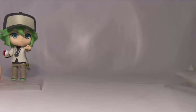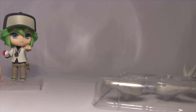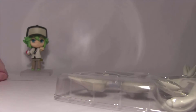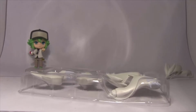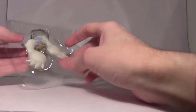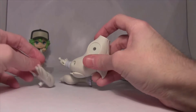Okay, now that that's sorted, we can get on to Reshiram, can't we? Let's put you over there. So we have those pieces, okay. Let's just move you to the back there, so you're out of the way. Let's zoom out a little bit. So we'll take out the wings and the legs, and let's put ourselves together a Reshiram.